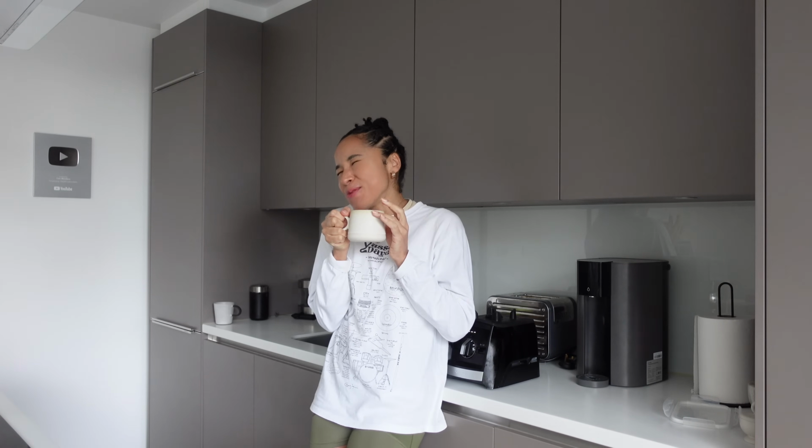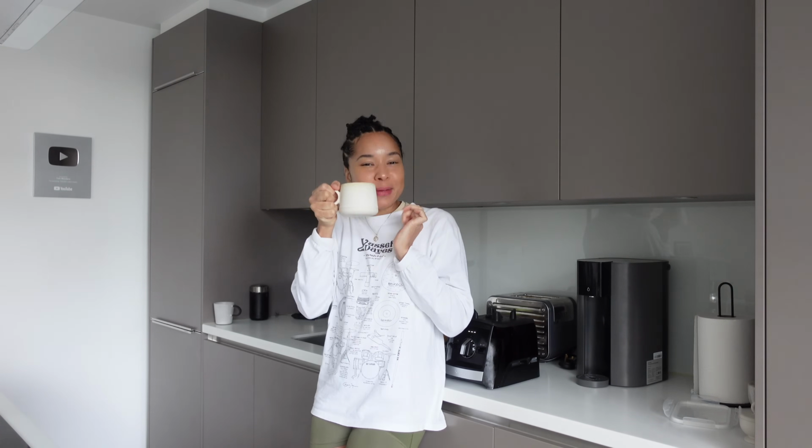That's what you need on a cold, London, rainy, miserable day. A warm beetroot elixir.